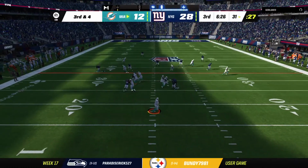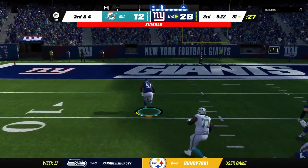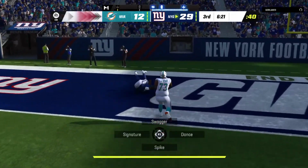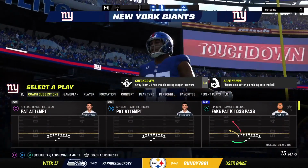Going to the air, Tagovailoa. The loop to a hit, and the ball is out. And the Giants have it. It's picked up, and this is taken into the end zone. A fumble recovery and a Giants touchdown.